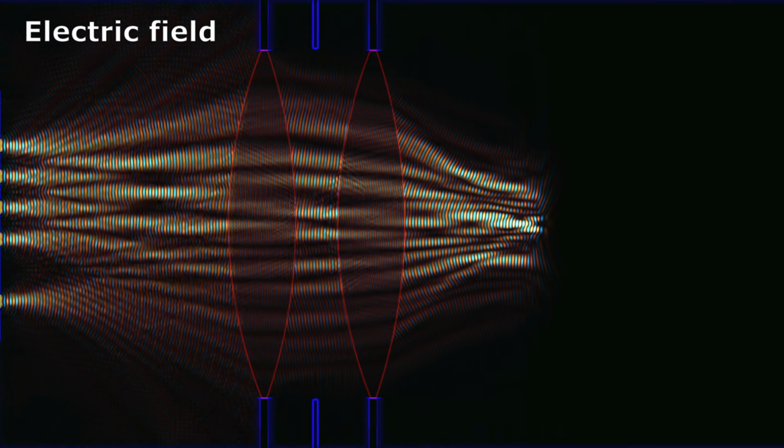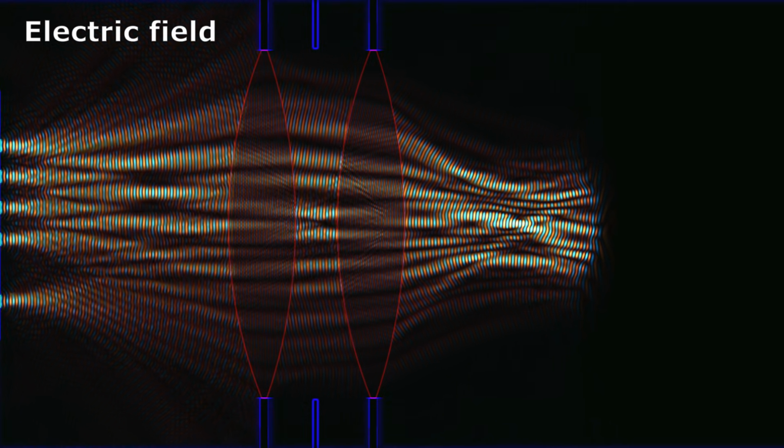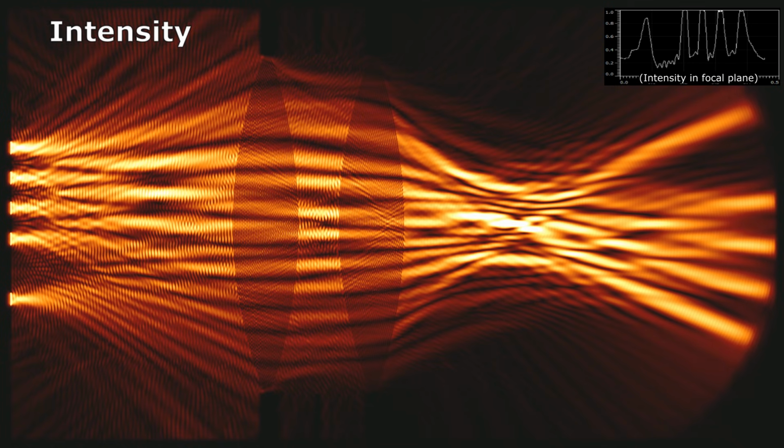One that shows the actual wave behavior with the field amplitude, wavelength and phase, and the other one that visualizes the intensity of the radiation in space. And intensity is actually what we measure when we detect light with a sensor or when we expose a photoresist layer, and the intensity can be calculated by taking the square of the amplitude of the field.